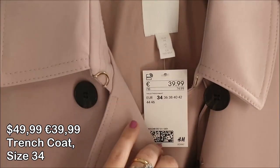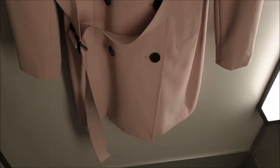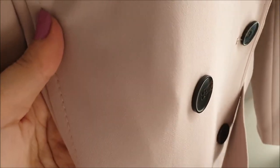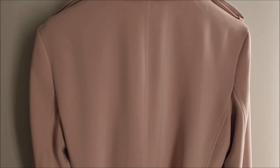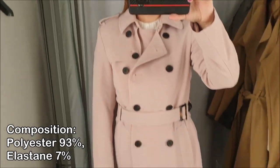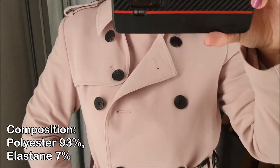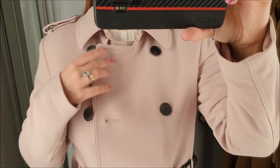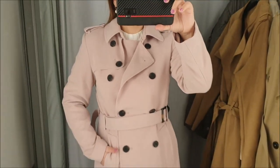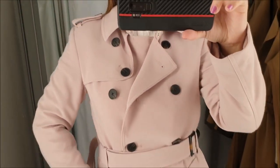The first trench coat is this powder pink double-breasted trench coat in a woven trench fabric. There is a removable belt at the waist, 2 side pockets, and several buttons on the front. This pink color is very nice and goes well with everything. I like so much the cut of this trench coat and it is available also in beige and green.